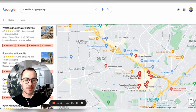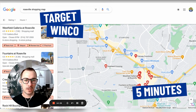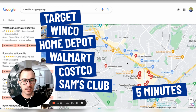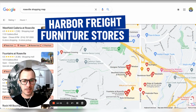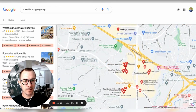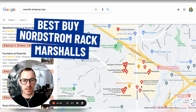And so when my friends visit me, they're like, oh, you live in a strip mall now, because within 5 minutes of each other, you have a Target, a Glencoe, a Home Depot, a Walmart, a Costco, a Sam's Club, Harbor Freight, furniture stores, and a big mall, Galleria, right here. It's an indoor mall. Across the street from the mall, you have more shopping, like the Best Buys, the Nordstrom Racks, the Marshalls, those types of things.